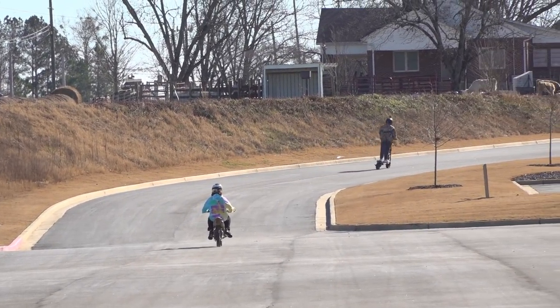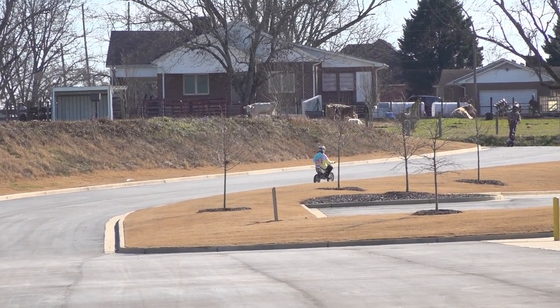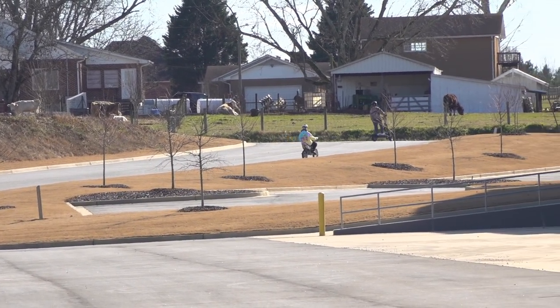That thing is pegged out. Yeah, right there where Nathan's at. Top of the driveway. Top of the driveway to you folks.